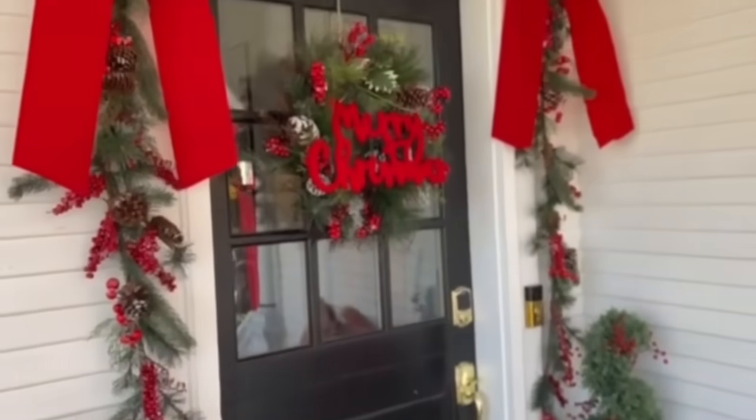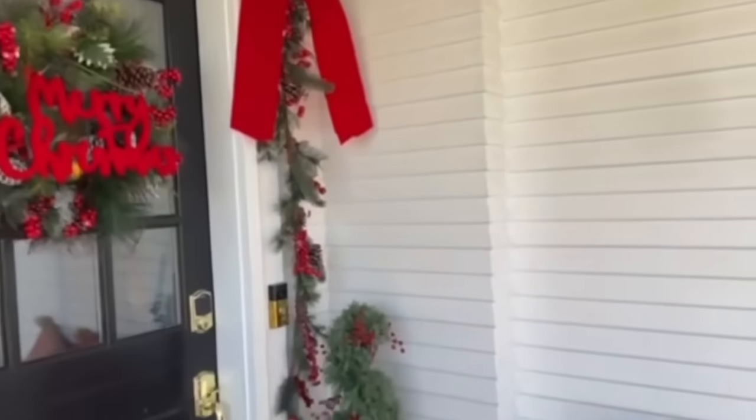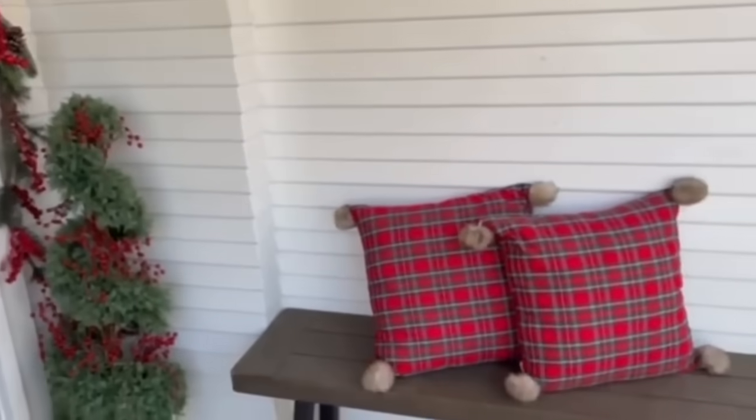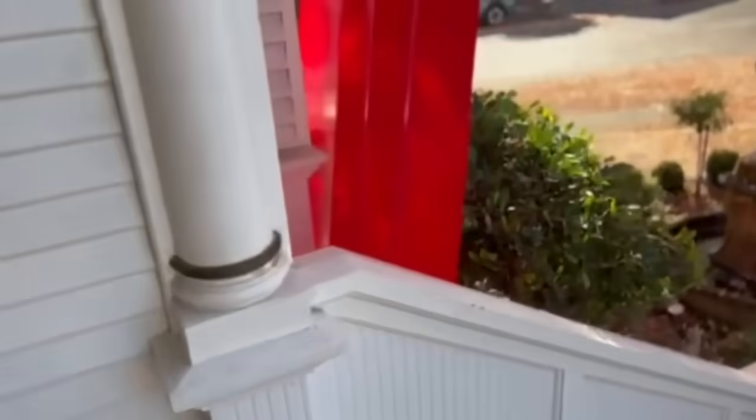I decided to add two very simple bows to the front porch with this nice holly berry garland just to really tie in the bow from the front of the house. I will link down below where I ended up ordering this from. I absolutely love how this turned out.